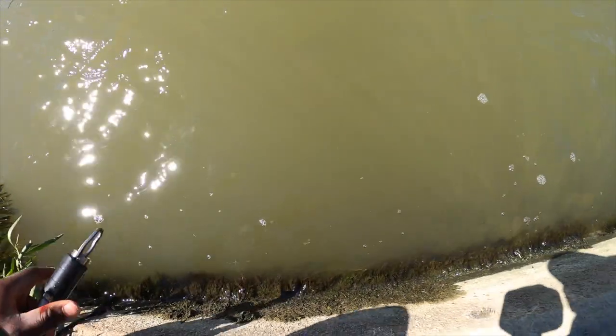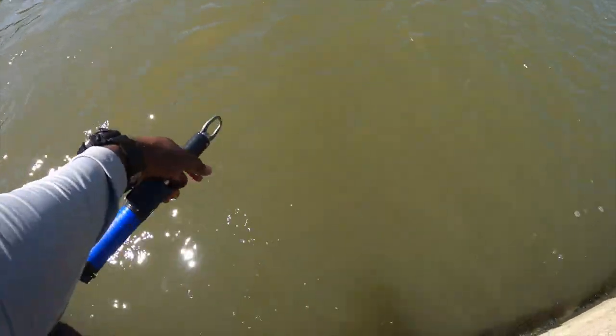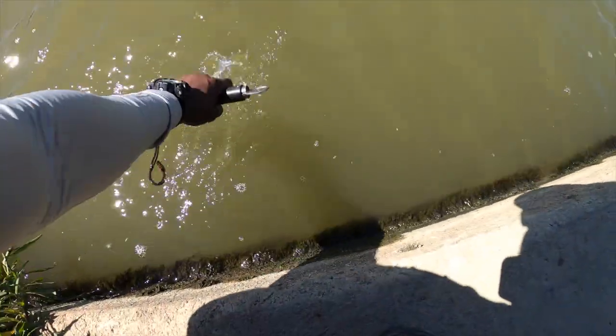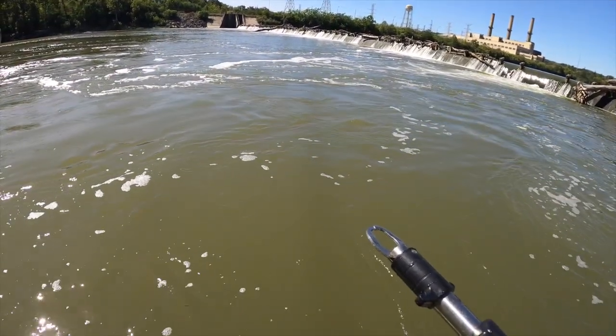There it goes. Whew. It got me a little bit. It literally cut me a little bit, nothing serious though, just a little bit. Whew.